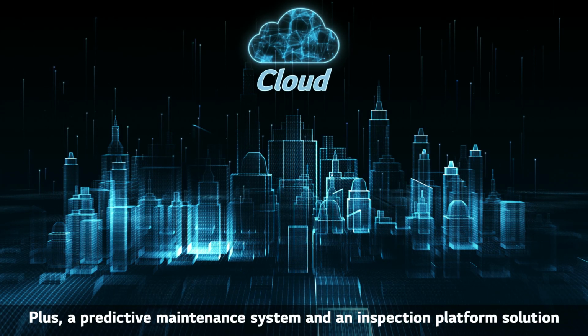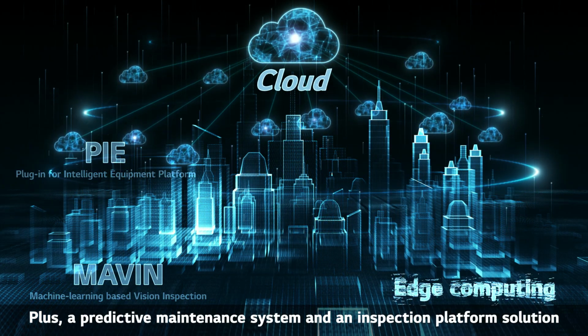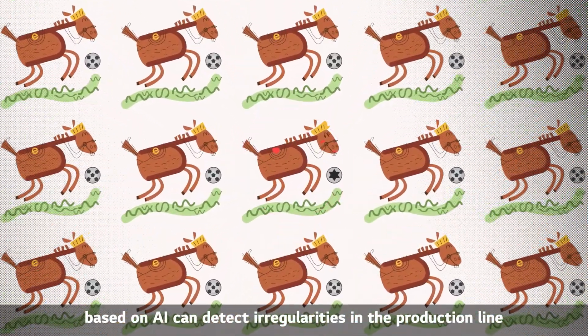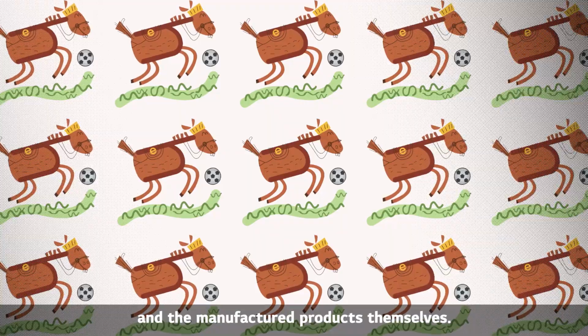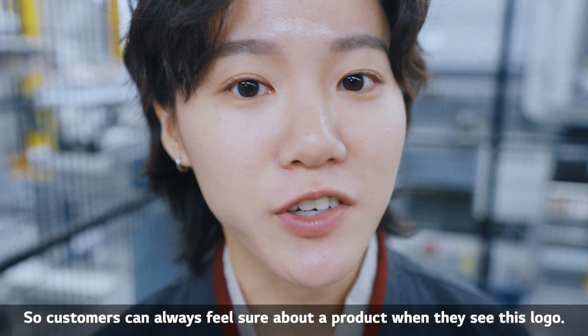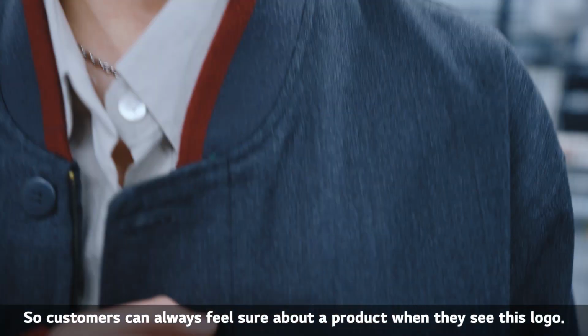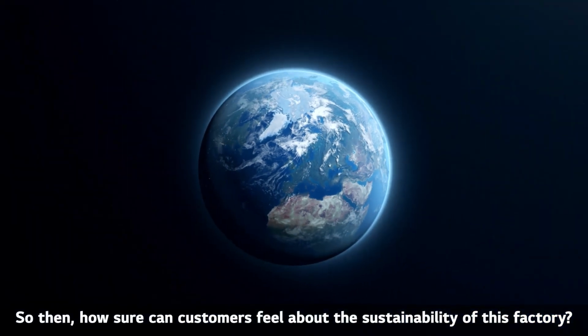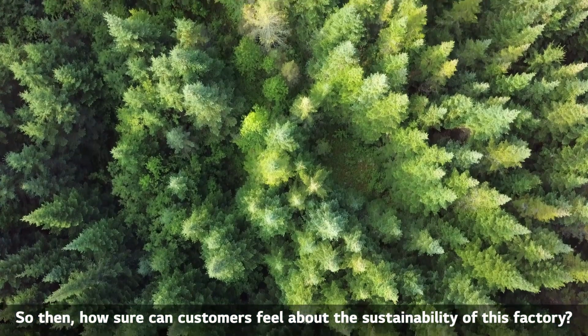Plus, a predictive maintenance system and an inspection platform solution based on AI can detect irregularities in the production line and the manufactured products themselves. So customers can always feel sure about a product when they see this logo. That is reassuring. So then, how sure can customers feel about the sustainability of this factory?